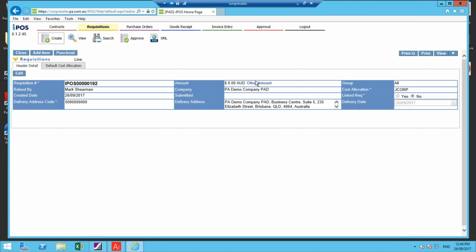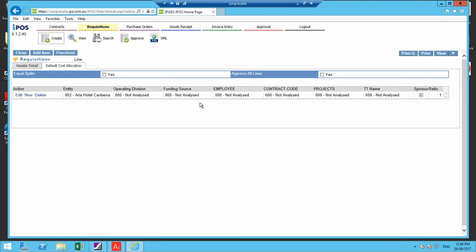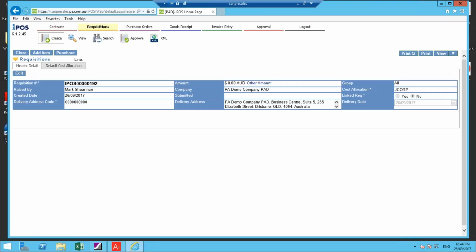A third piece of important information on this header is what we call the cost allocation. It's got a code here, but it's got an explanation here. It's essentially the analysis code combinations which are going to be used for this requisition. Now, the cost allocation serves two purposes. A, the purpose I just alluded to, it's about identifying the analysis codes which are going to be recorded on the requisition and on any subsequent postings which happen off that requisition.